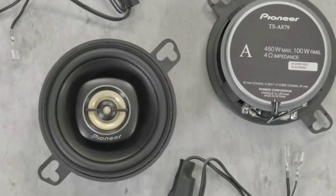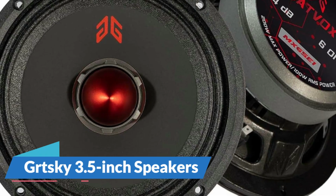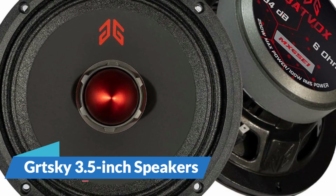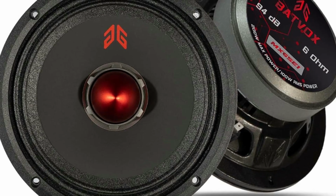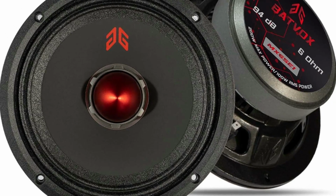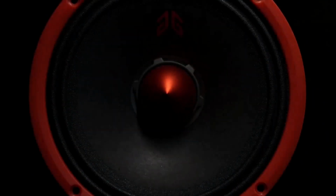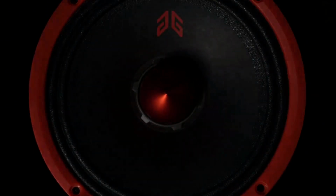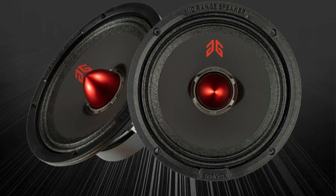Now, let's talk about our fourth, the Grtsky 3.5-inch speakers. These high-efficiency 3.5-inch loudspeakers are the perfect solution for anyone wanting a distinct visual look and a powerful mid-range audio boost for their car. Featuring a unique red bullet phase plug and a peak power of 400 watts, they produce high-decibel sound with incredibly minimal harmonic distortion.